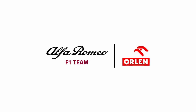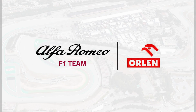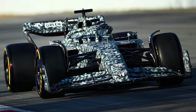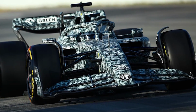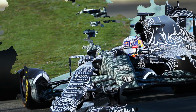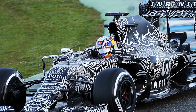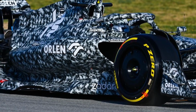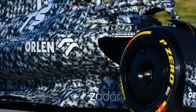The Alfa Romeo Orlen Formula 1 team unveiled a special livery during the Barcelona pre-season testing days. They hit the track with their Alfa Romeo C42 in a very spectacular camo livery, which reminded me a lot of the 2015 Camo Bull. However, this is not a random camo, but it was a result of an AI process which created this dazzling pattern. Man, is there something AI can't do?